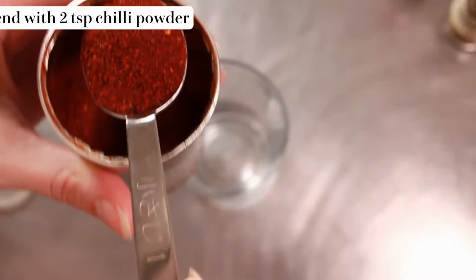So we're starting with 2 teaspoons of chili powder. Now, Japanese chili powder is actually really mild, so if your chili powder is a lot spicier, then you can adjust this to taste.